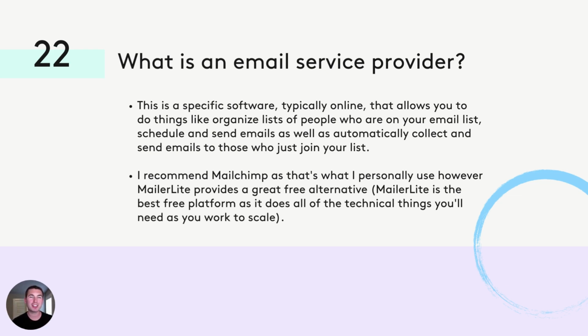What we're going to do is use an email service provider. And this is a specific software, typically online, that allows you to do things like organize a list, who's on your email list, and then schedule and send emails based on when they got on your list, or do an email blast, and it automatically collects those emails and does all of that categorization for you. It's super cool. I personally use MailChimp. It's a pretty robust system. You can use MailerLite, all these things.